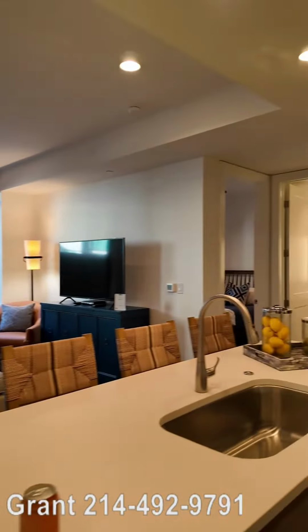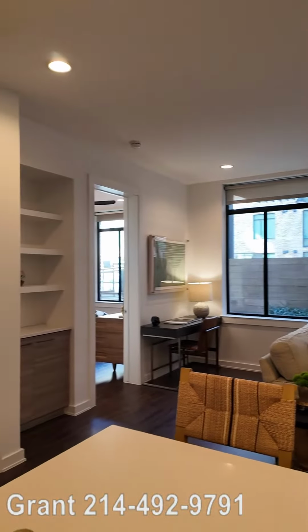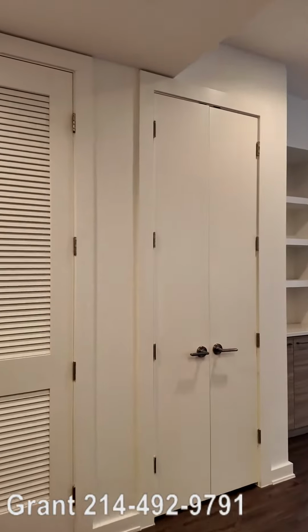All right, hey, we've got a couple of other units. These are open units that aren't furnished, but we're gonna go see them and take a peek. So some more videos are coming.